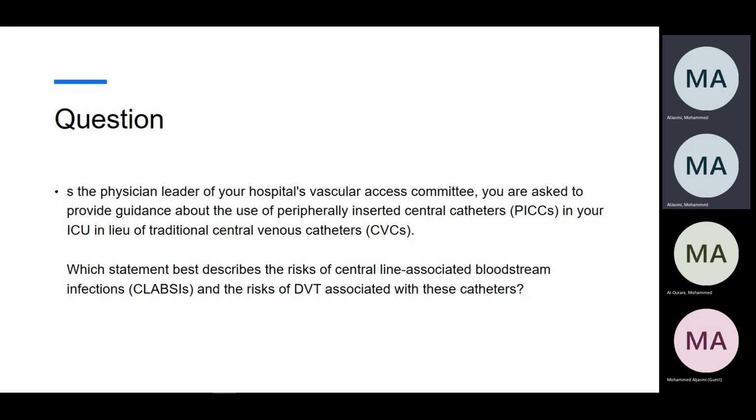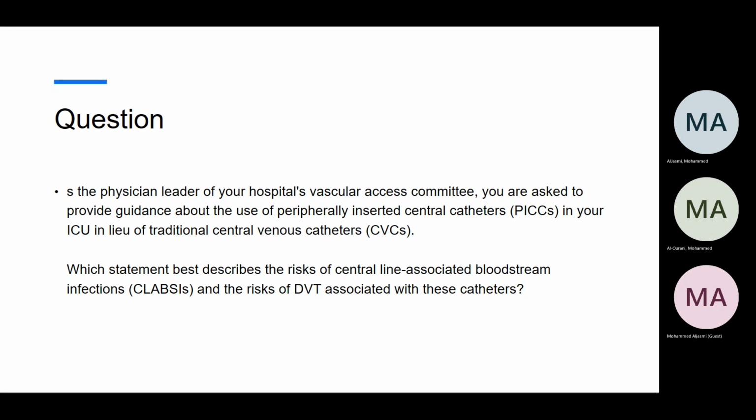So I'm going to start with a question. As the physician leader of your hospital vascular access committee, you are asked to provide guidance about the use of peripherally inserted central catheters, which is a PICC line, in your ICU in lieu of traditional central venous catheters. Which statement best describes the risks of central line associated bloodstream infections and the risk of DVT associated with these catheters?